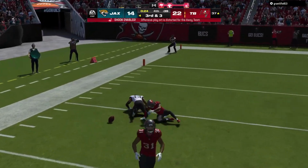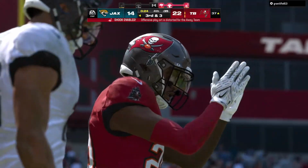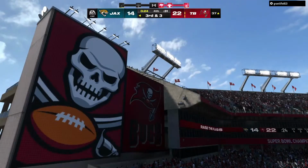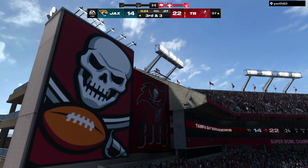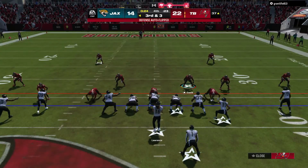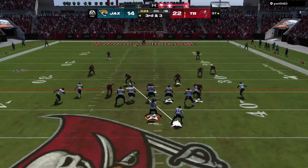They try to throw on 2nd down, but this one is incomplete. I think we were both wondering if we were going to see them try to push it deep downfield, facing a 1-possession deficit late, and they certainly didn't disappoint. They gave it an effort. The noise is getting deafening. Here's 3rd down and 3.